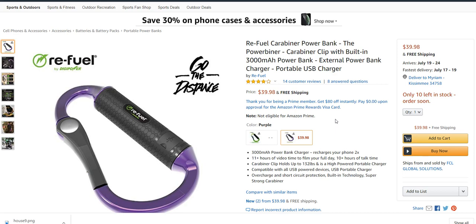And a lot of times gadgets come out, especially like AliExpress gadgets, and they're kind of bullshit, right? Like in concept they're cool, in theory they're cool, but in functionality they just kind of fall a little bit short. And this thing only has 14 reviews, but reviews seem to be pretty good. Seems to be priced relatively fairly, $39.98. Yeah, you could get a battery pack cheaper than that, but this seems to be a quality battery pack as well as a quality Carabiner.